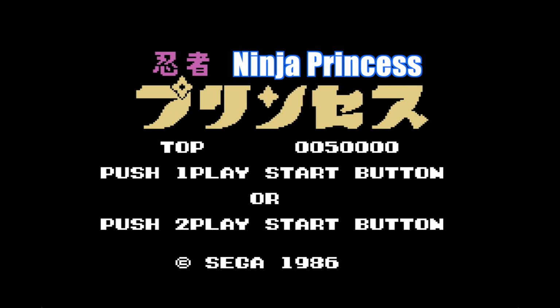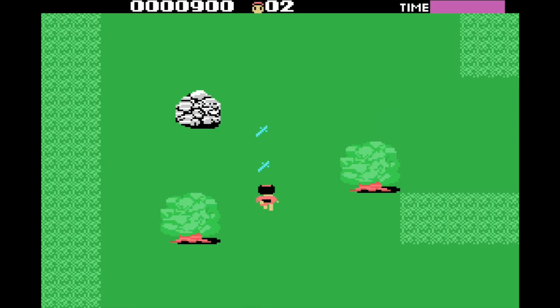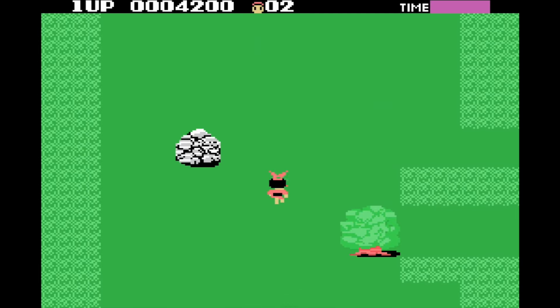Here's a port of Ninja Princess from Sega. This version actually plays pretty well, all things considered. One button shoots straight ahead no matter which way you face, and the other button shoots in the direction that you're running. Press them both together to disappear for a second to avoid enemy projectiles.